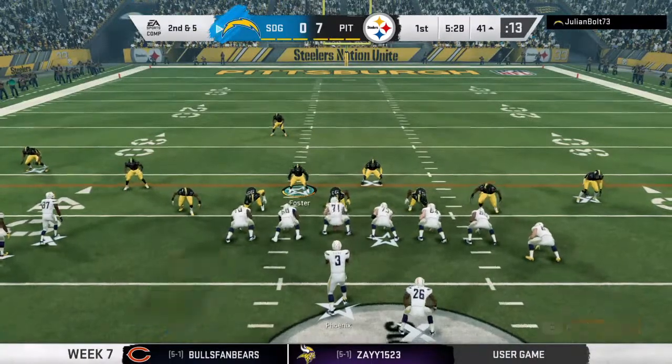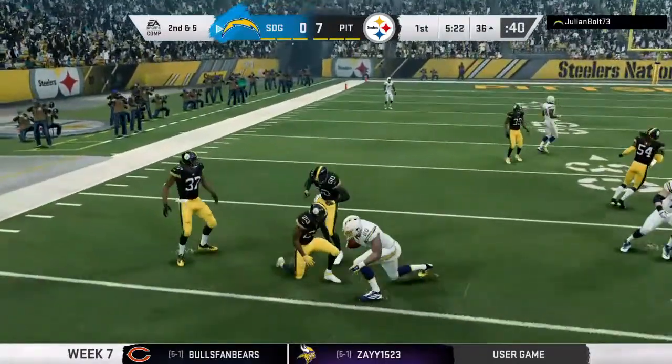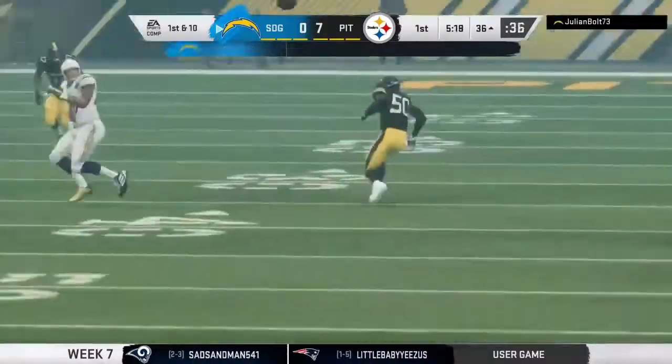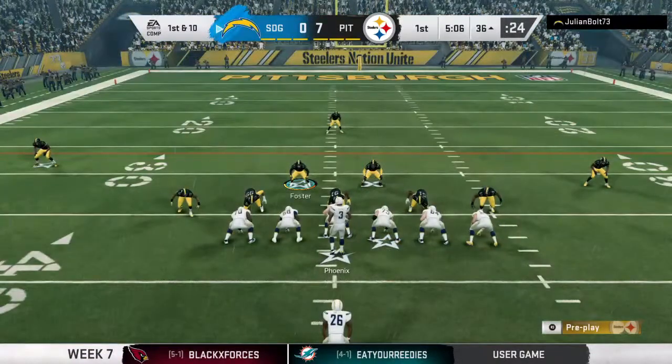2nd and 5. It's a short one here, complete to his tight end. And here he'll be brought down a little shy of the 35 at the 36. A gain of 5, good enough for the first down. So from the 36 now, 1st and 10.